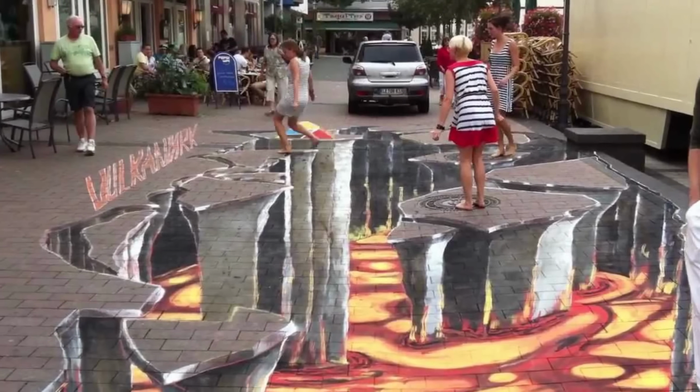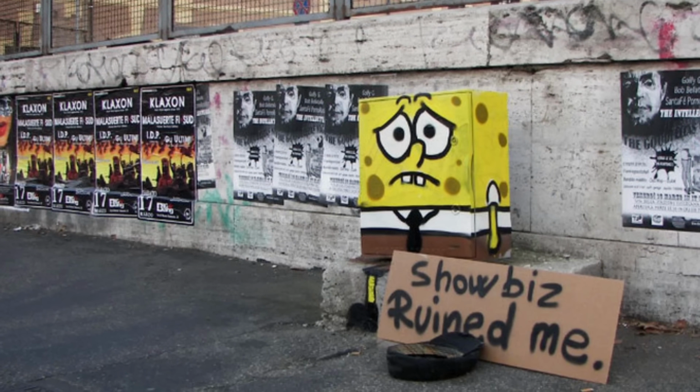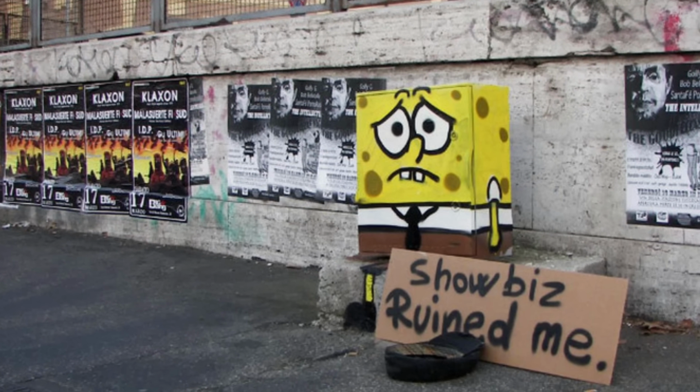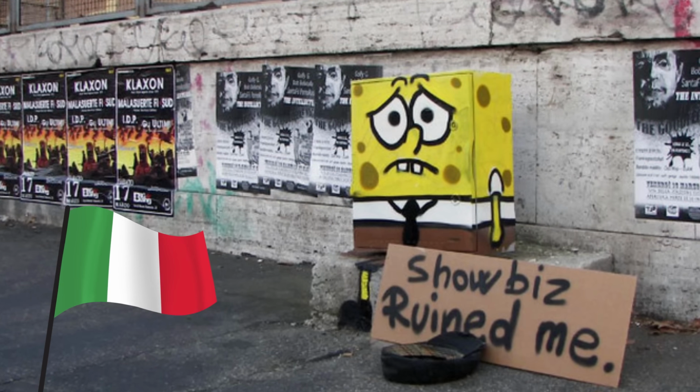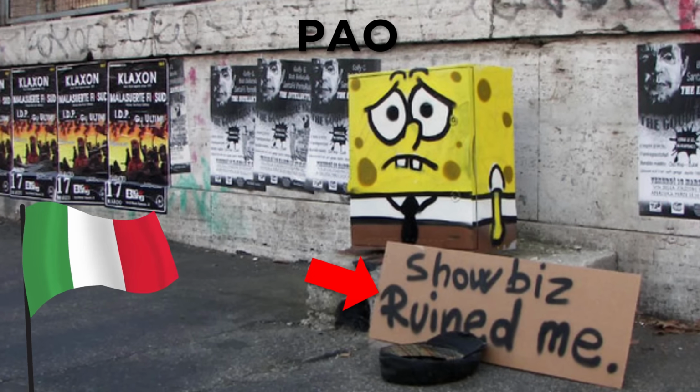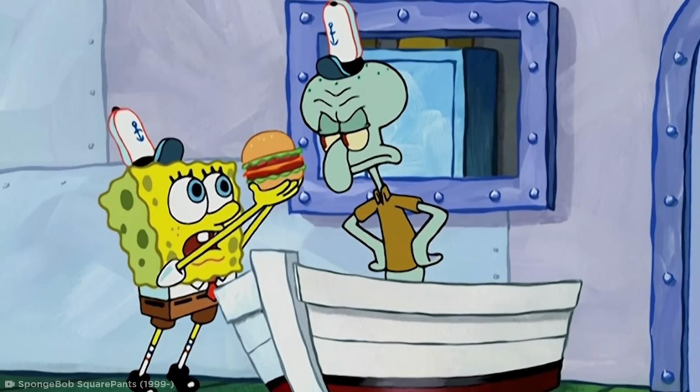While the participants in Vanessa Hitzfeld's work seem ever at risk of taking a plunge, it seems poor SpongeBob SquarePants has already hit rock bottom. Painted on an electrical box by Italian street artist Pau, complete with a beggar's sign and a collection hat, old Bobby clearly didn't sell enough of those delicious Krabby Patties during the pandemic.